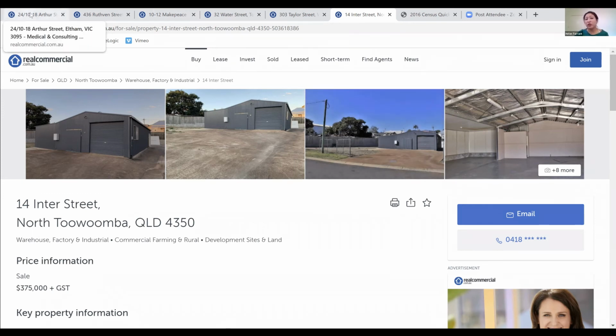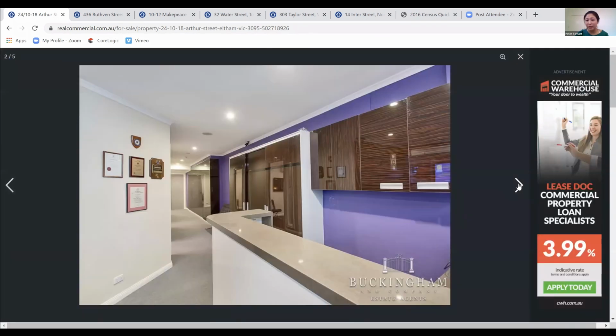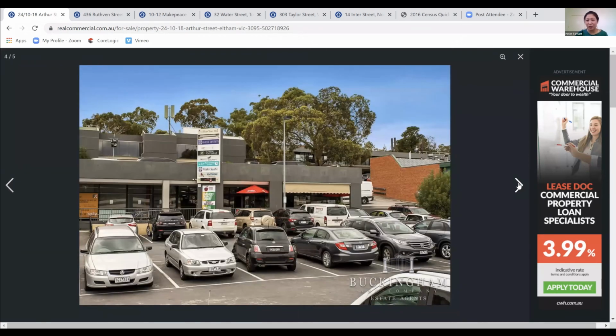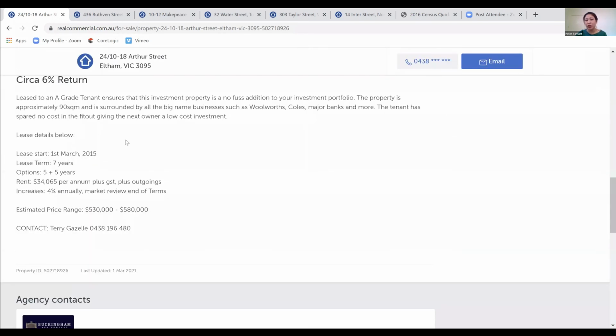So one of the potential set and forgets you could buy is a property like this. This is in Victoria, and Eltham is a suburb in Victoria. So it's actually Melbourne, just outside of Melbourne Rim. And it is a dentist. So you can see it's well established. It's got that lovely purple color that I like. And it's in a shopping centre, shopping mall. The tenant signed an initial 7-year lease. At the moment, still got 2 years to go.